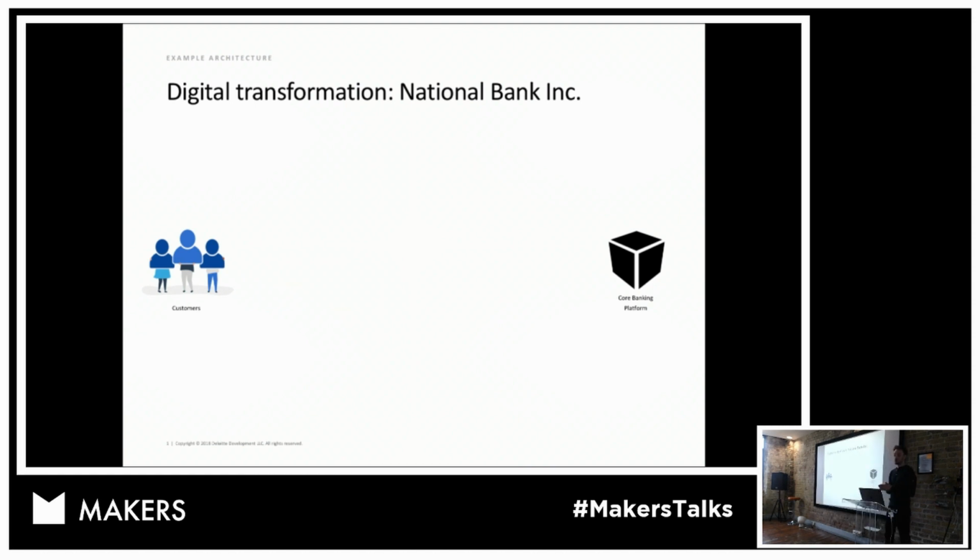So, this first diagram is obviously empty in the middle, and I'll add bits to it and talk through it. This is a client of ours who were a national bank. We worked with them for about a year and a half, and they wanted to digitalize their image. Specifically, they were looking to have accounts that people could open online, and they wanted to give customers an app, an iOS and an Android app that people could feel and hold, and the message was to help people manage their money a bit more, a bit better, a bit more easily.